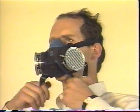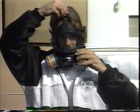Okay, let's now take a look at how to properly fit a respirator. Each person has unique facial features, and just putting a respirator on a person doesn't ensure a proper seal will be obtained. One simple method of testing the respirator fit is to hold your hand over the cartridge to prevent air from entering the mask. Then, inhale.